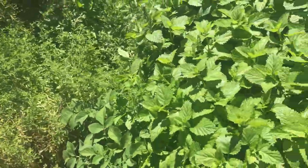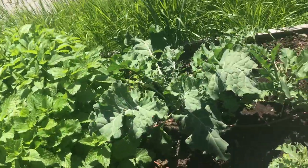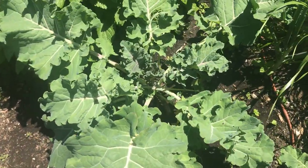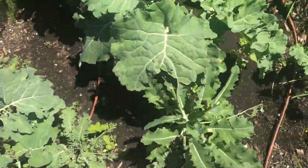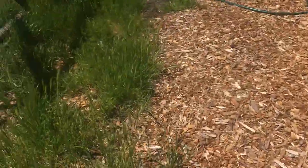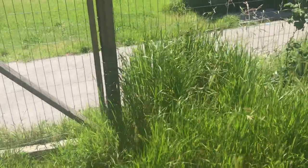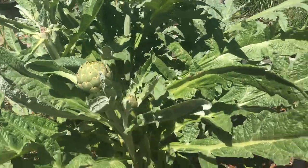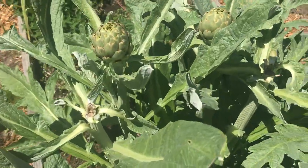This bed, wow, the oregano and the lemon balm really grew a lot since last week. We have some collards that really grew quite a bit compared to last week. Wow, the grass along the perimeters is growing profusely. Over here we have more artichokes forming this week. A couple of small ones have popped out.